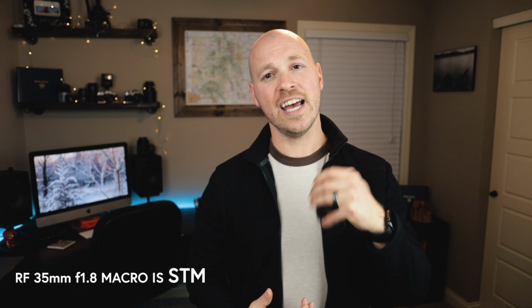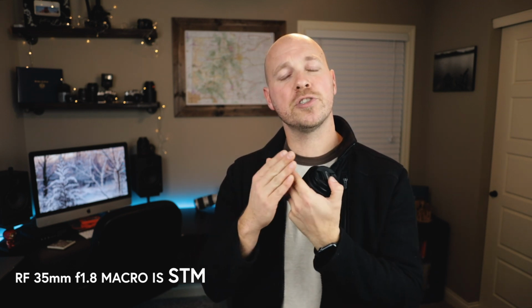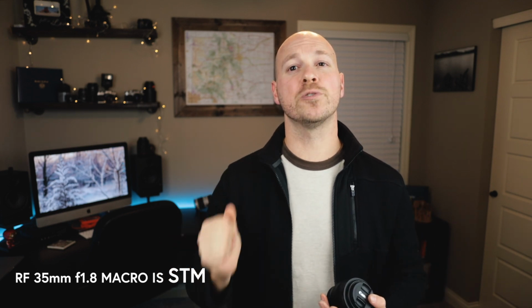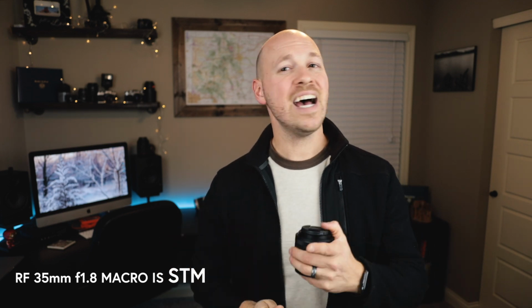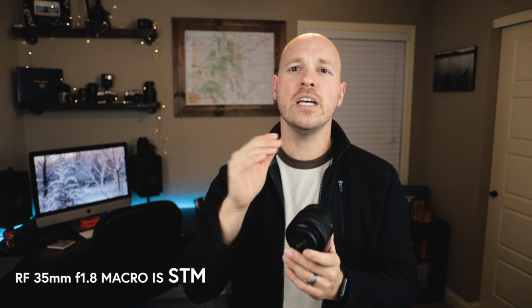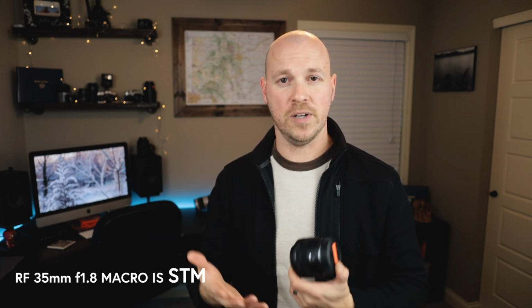The advantage that STM lenses have is that the focusing is much smoother and fluid. With USM, it's very snappy, which is really good for photos, but not necessarily for video. I've noticed with this, if you tap on the screen, it slowly pulls focus, making it very appealing for video.